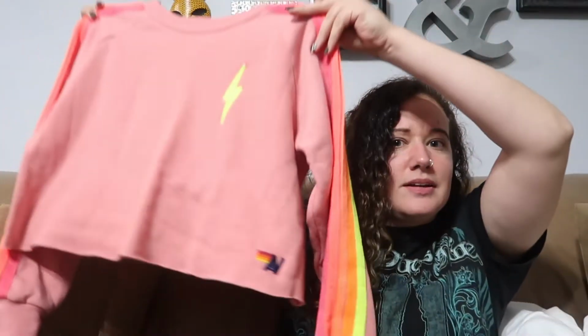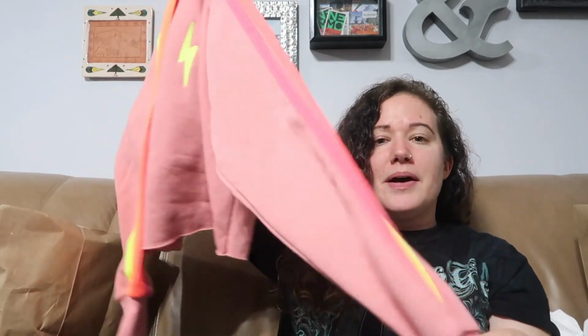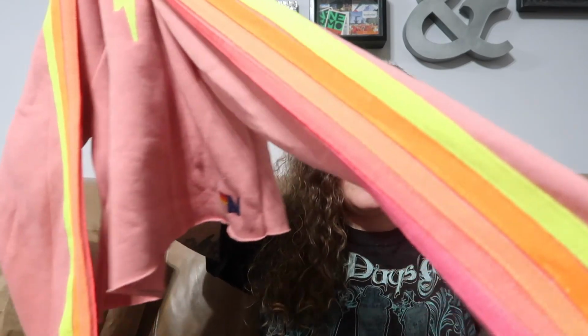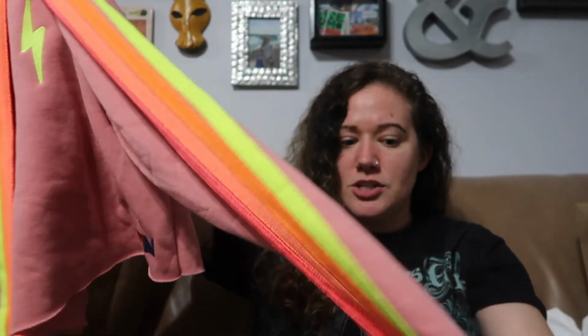It's cropped, but it has a little lightning bolt here, which just reminds me of Harry Potter because I'm a huge Potterhead. But this one has neon stripes down each sleeve. It's gonna get blown way out on this camera probably. Honestly, I just want to live in this material. I just want a bunch of stuff made with this blend of cotton, polyester, and rayon because it feels so nice and comfy. And I work from home, so I just want to be in it all day long and sit at my desk and do my work and be happy.